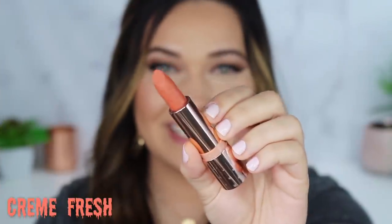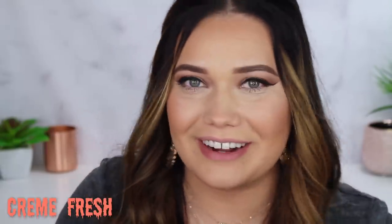The very first color here is called Cream Fresh. Do any of you guys watch South Park? This shade made me laugh so much because it reminds me of, I'm gonna sound so stupid saying this, Cream Fraiche, I believe that's what it's called. Anyway, Randy on South Park, he gets obsessed with cooking. Cream Fraiche, I don't know. It made me laugh. I'm a big South Park fan.